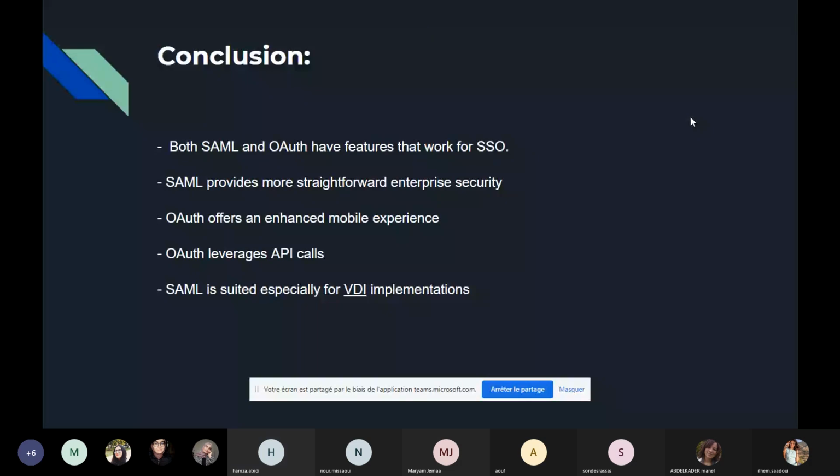Now let's move to the conclusion. Both SAML and OAuth have features that work for single sign-on. However, notable differences exist. SAML provides more straightforward enterprise security, while OAuth offers an enhanced mobile experience. SAML session state leverages cookies that allow users to access specific resources in the cross-domain single sign-on process. OAuth leverages API calls. You can use it to provide temporary or permanent access to resources such as accounts, files, and pictures. In this way, OAuth is more suitable for access scoping and offers the best experience for mobile phones, game consoles, and Internet of Things devices.